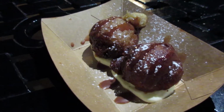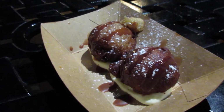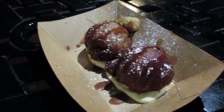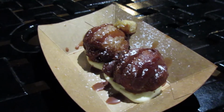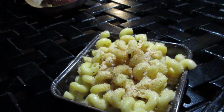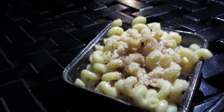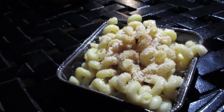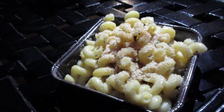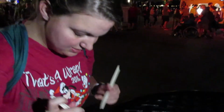So right here, this is the Crispel de Mele, which is an apple fritter with vanilla cream sauce and chocolate caramel sauce on top. This is $8 for the two of them. And then I have the cavatappi quattro formaggi with truffle sauce, which is basically a cavatappi pasta with four cheeses and truffle oil on top. So they both look pretty good. I'm pretty excited about the cavatappi, so we'll see how it is. Okay, so I'm gonna dig in.